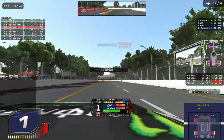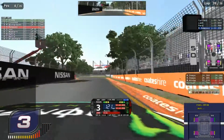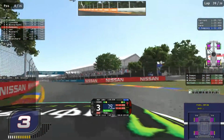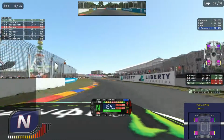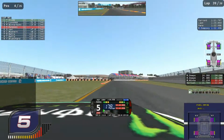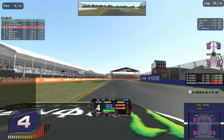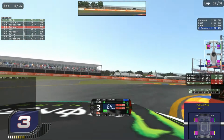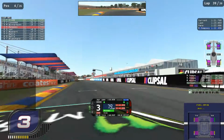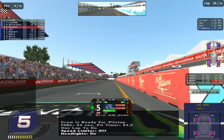As you can tell, the gap in front is too big, the gap behind is too big as well, unless I make a mistake. So nice little bit of short shifting, a bit of lift and coasting. All saves tyres and fuel and everything, and saves the car. So 39 laps of Adelaide. Race 1 goes to Tim Slade, Craig Lowndes, and then Winterbottom. And then across the line in 4th place is myself.